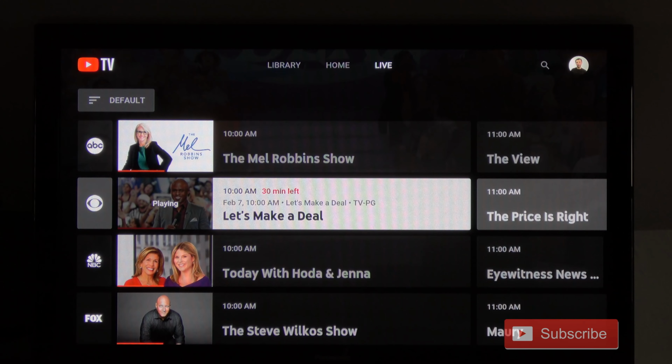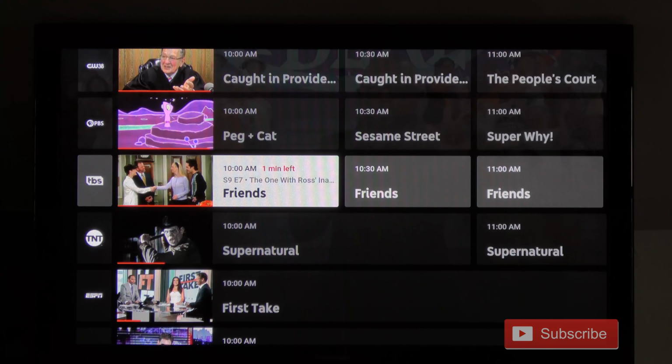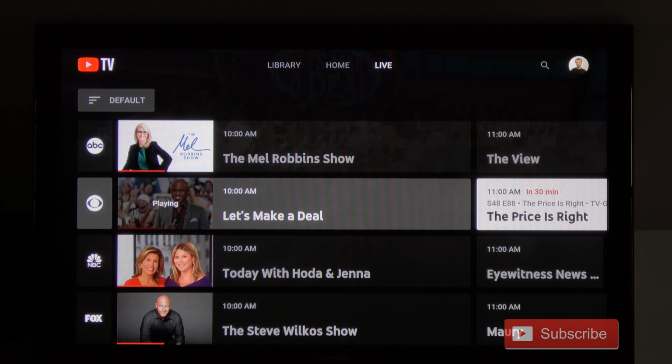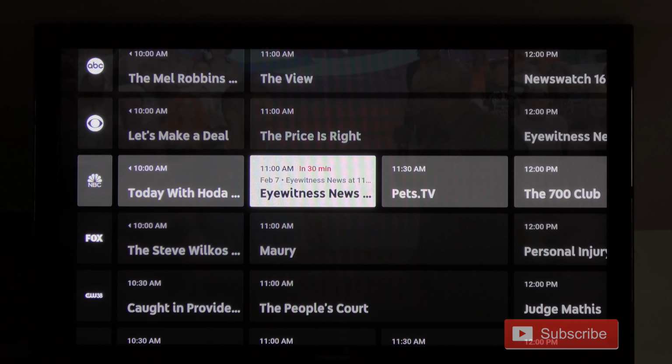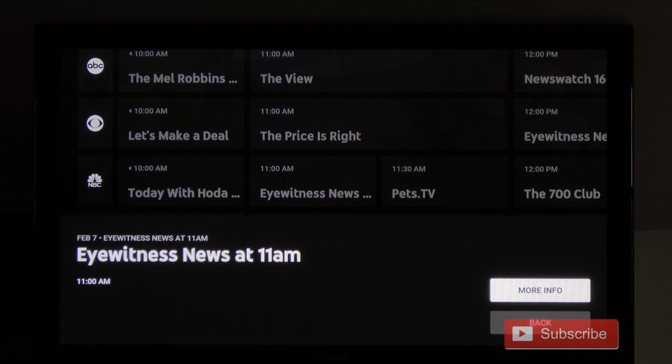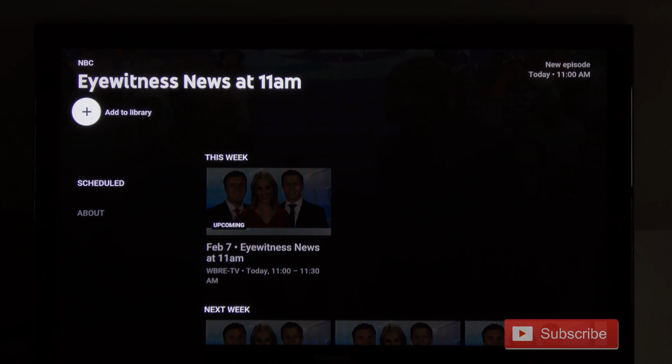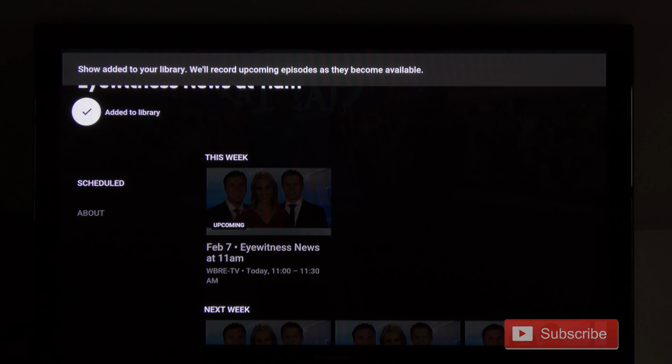Hitting the back button will bring up the guide again, so you can scroll through and see what else is on. If you want to record a show that's coming up, so let's say I want to watch Eyewitness News at 11 a.m., if you click on it and then click on More Info, it will give you the option to add it to your library. So if I click on this, when Eyewitness News airs, it will record it so I don't have to worry about missing it.